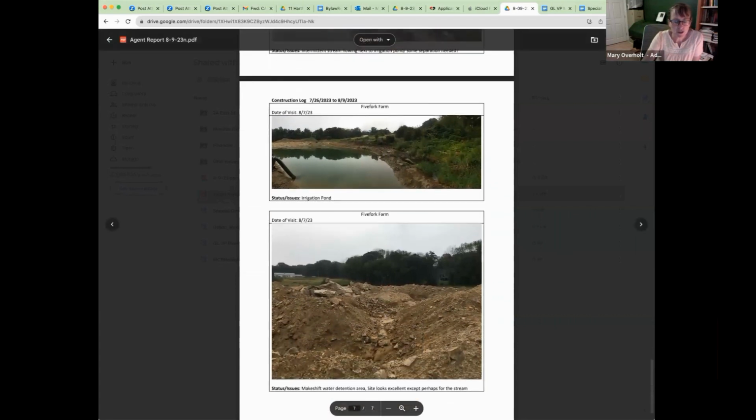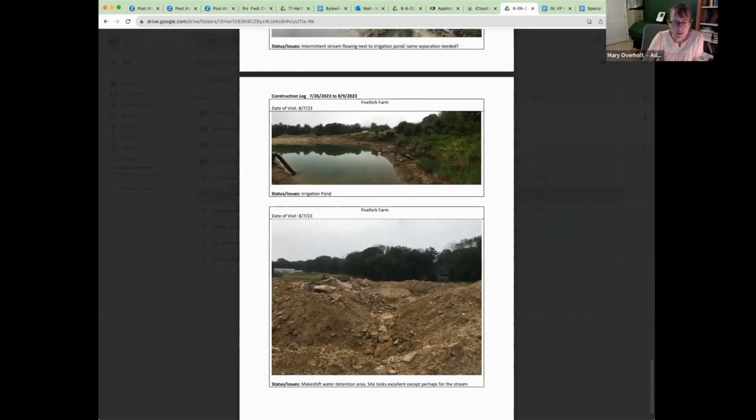And this is kind of his impromptu water detention area, which seems like it's doing a good job. There's nothing going down the hill. So he's doing a very good job of keeping things on site.